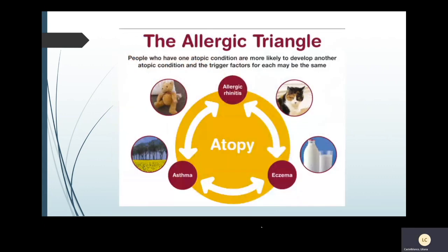So let's get started. So this is the Allergic Triangle. As it says here, people that have one atopic condition are more likely to develop another atopic condition, and the trigger factors for each may be the same or similar. So all three of these, allergies, eczema, and asthma, often travel together, and they're called atopic conditions. Just because you have one of these conditions doesn't mean that you will have all three, but again, they do tend to travel together.